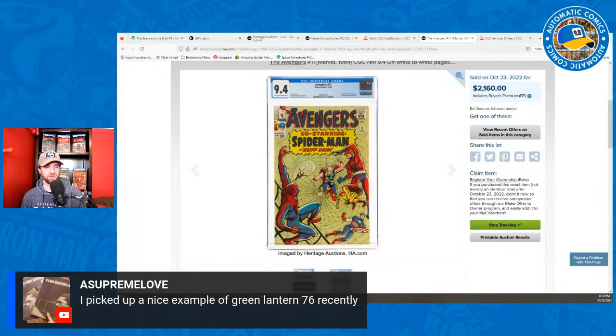I picked up a nice example of Green Lantern 76 recently. That is one of my favorite covers of all time. In my CGC unboxing I did earlier this year, I got back a 9.2. And honestly, I think it could have gotten higher. CGC damaged the book a little bit. I was not happy. I think it maybe could have hit a 9.4. But, you know, I'll take a 9.2.